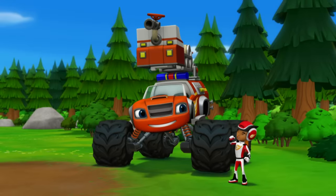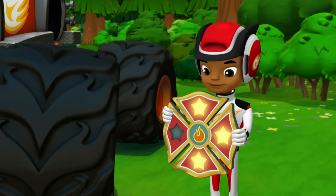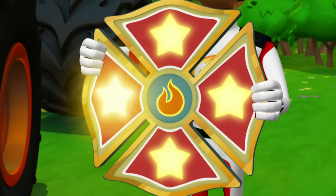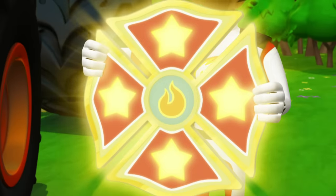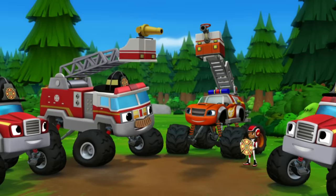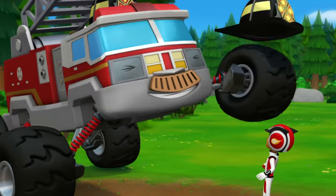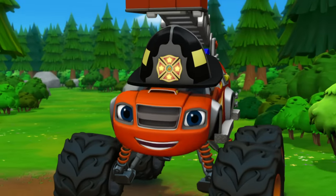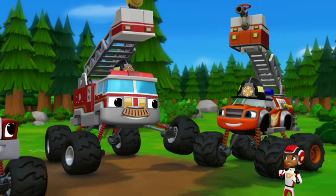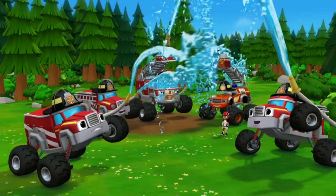Yay, Blaze! I knew you could do it. You're a hero! Oh, yeah! Way to go, Blaze! Hey, Blaze! Your firefighter badge! You're getting your last star! Wow! I did it! Congratulations, Blaze! You've proven you can handle any emergency. You're now an official firefighter. Whoa! My very own firefighter helmet! Thanks, Chief! Let's hear it for Blaze, Axel City's newest firefighter! Hooray for Blaze!